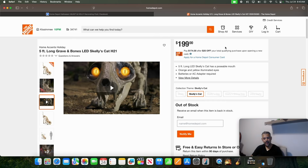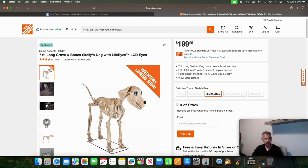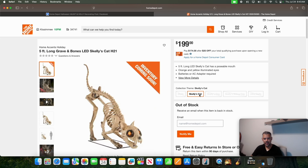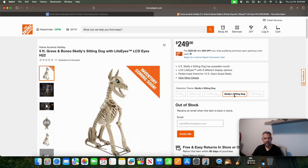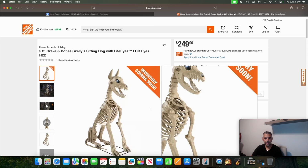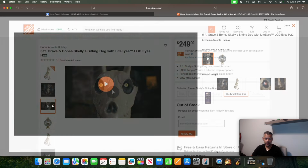Yeah, I like it. 200 seems a little high for this guy, but he's still cool. They brought back Skelly Dog again. He is 200 as well. He's 7 feet long. That's why I'm shocked that the cat is 200. He's 2 feet shorter. This looks a lot smaller. And then you have a new Skelly Dog, a Doberman-like look that's sitting. He's 5 feet. He's 250. Let's check this guy out.